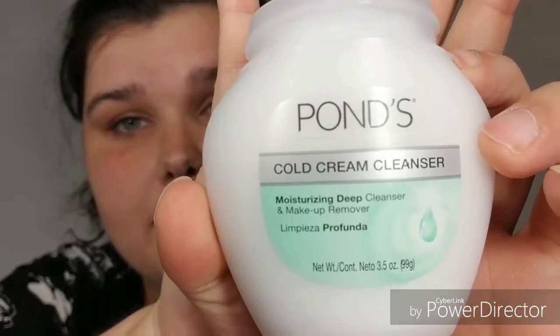Hi everybody. First up today, because my skin is so dry, this is the moisturizing deep cleanser makeup remover, but it's the only moisturizer that doesn't burn my skin. So I'm just gonna take a little bit of that all over my skin, all over my eyelids, because right now they have a weird texture and I can't get eyeshadow to look right. So I'm gonna do that and I'll be right back with you. Got a little out of hand, but I'll be right back, I promise.